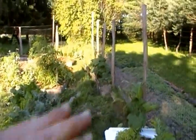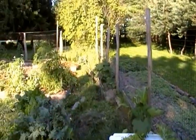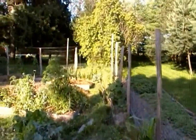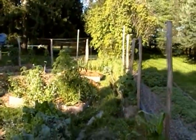And the south end has all got squashes, beans, and then rye at the far end. Way down there is the garlic that'll come up and be swapped to kale for the fall.